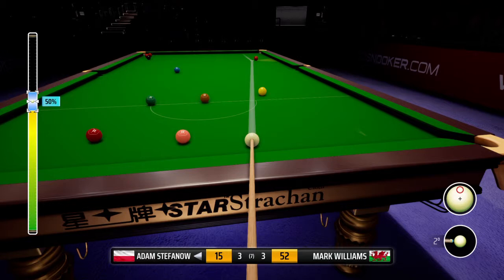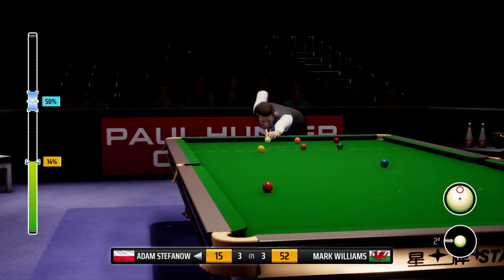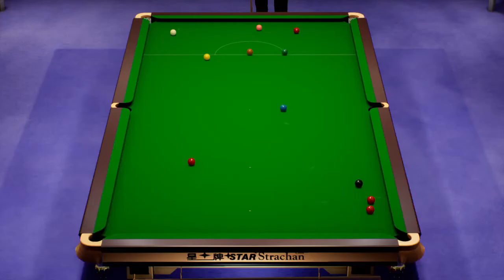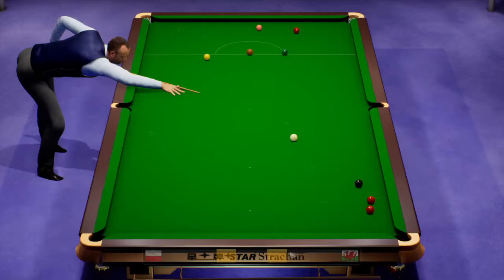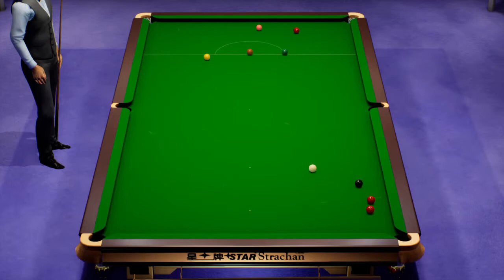He'll be playing safe from here. Not safe at all. Not safe at all. I'm not sure what happened there, but it's a poor result. One. End of frame, end of match, end of tournament. Six.